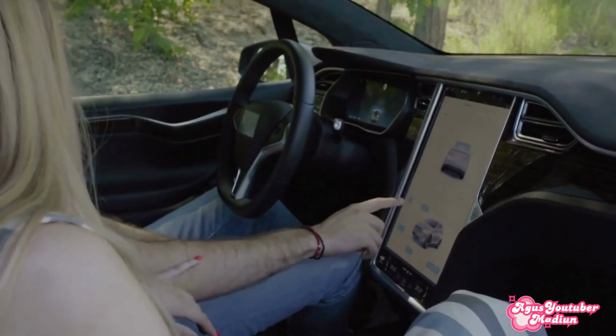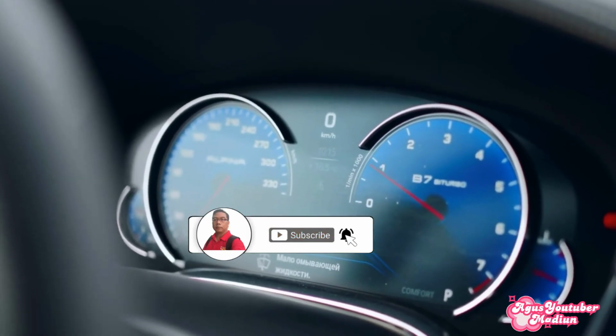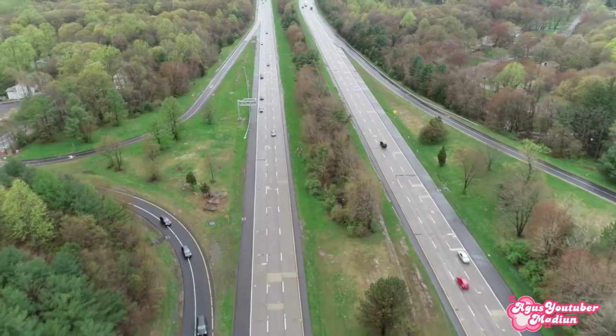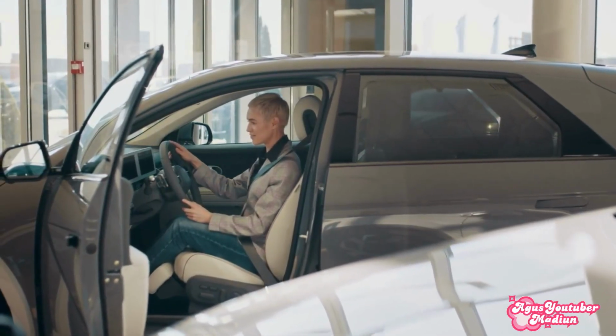Despite its size, it has impressive features. The infotainment system is user-friendly. It includes Bluetooth connectivity. Safety features like airbags are standard. The interior design is modern and appealing. Overall, it's a practical choice for urban drivers.